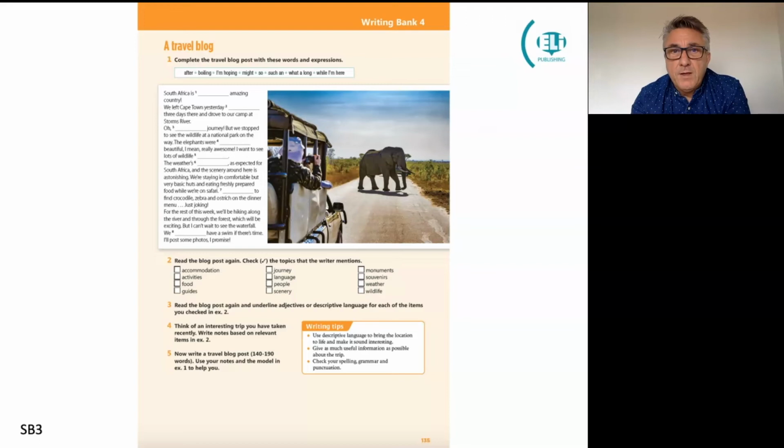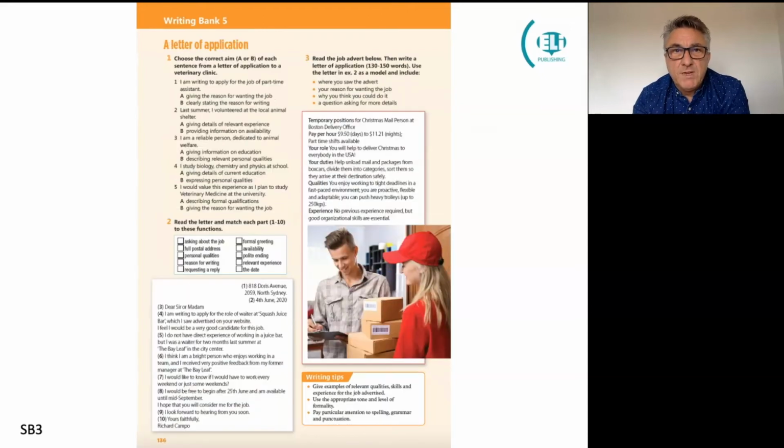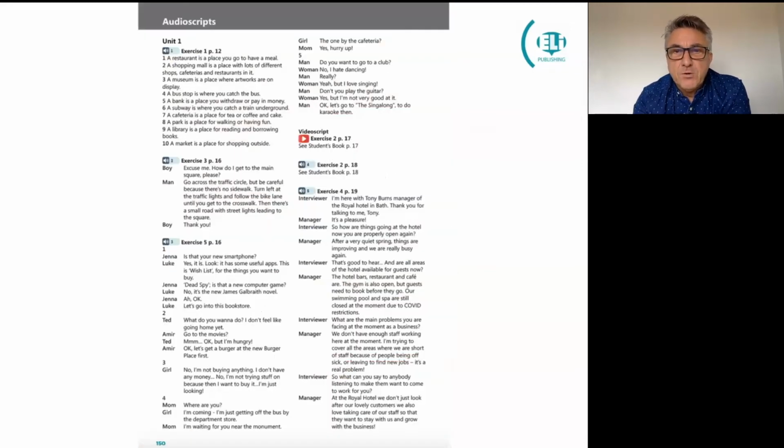And in the writing bank, you can see examples of specific writing styles with some exercises there with writing tips. There's a travel blog, or maybe getting the students to think about writing essays, of course. And so these writing banks will give the student model texts for developing their writing and structuring the way that they write. There's something for the world of work as we get them ready to leave school and use their English. Audio scripts again. This is from the intermediate at the back of the book.